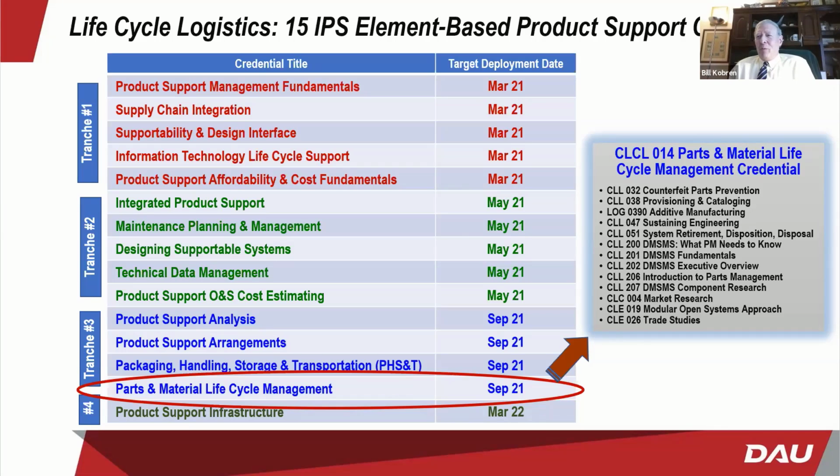As part of this effort, we have one of these logistics credentials, designated as CLCL 04, Parts and Material Lifecycle Management. We built that in conjunction with the working group to identify the courseware, including those 5 courses that I already mentioned on the previous slide, plus others, very interdisciplinary, to provide this to our broader workforce.